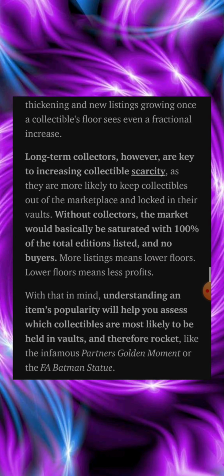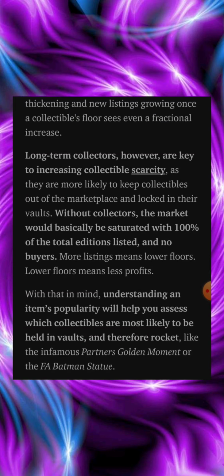Long-term collectors, however, are key to increasing collectible scarcity, as they are more likely to keep collectibles out of the marketplace and locked in their vaults. Without collectors, the market would basically be saturated with 100% of the total editions listed and no buyers. More listings means lower floors. Lower floors means less profits.